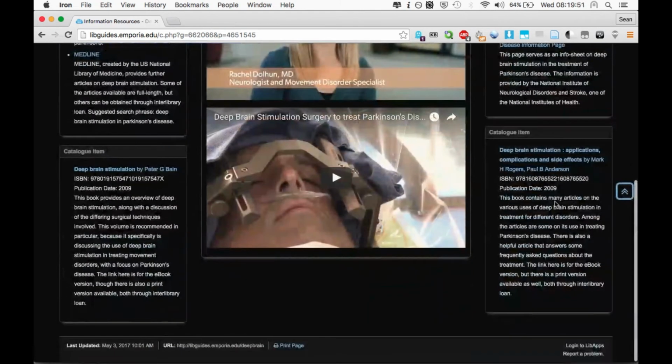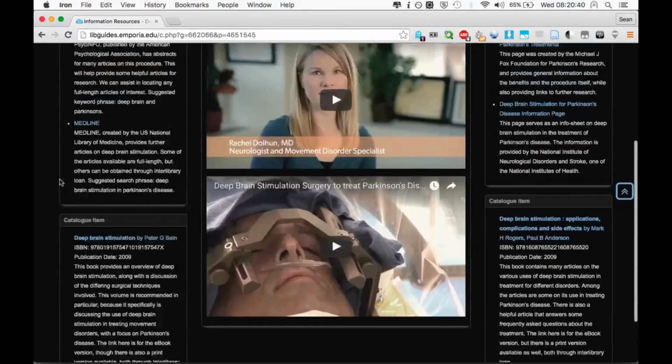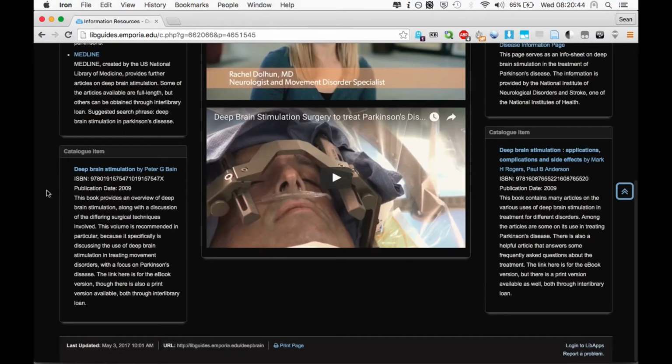And then we have a couple of books here. This one, Deep Brain Stimulation Applications, Complications, and Side Effects, actually has some articles on the topic of deep brain stimulation and also provides some answers to frequently asked questions on the topic. I highly suggest checking that one out. Then a basic book about deep brain stimulation and research findings by Peter G. Bain. That is another one. And both of those, though we do not have them at the William Allen White Library, are available through interlibrary loan.